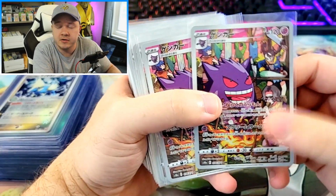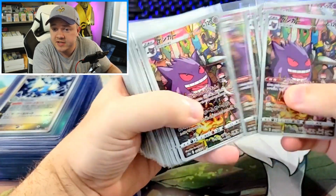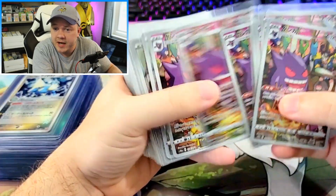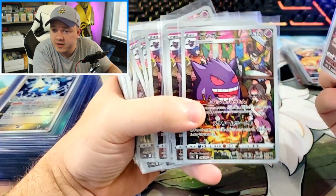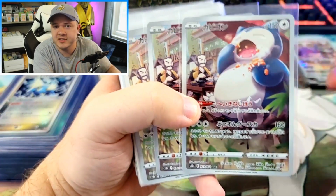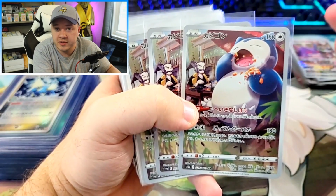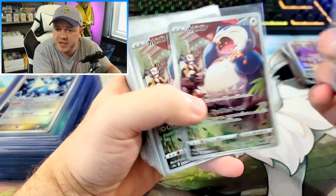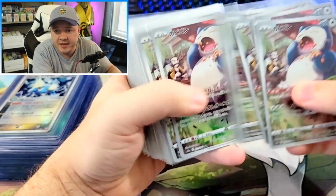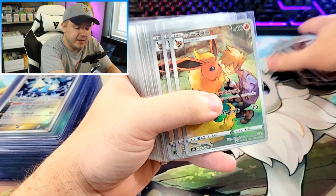We've got Gengar, a super popular Pokemon. This artwork is just great. It's the Gengar CHR from Dark Phantasma. I think I bought 10 of these. It's just a great card. I try to buy in lots, as well as the Snorlax. Again, Dark Phantasma had some really good character rares: the Pikachu, the Gengar, the Snorlax, the Arcanine, some really good stuff. So I've been picking up some Snorlaxes as well. They're like $2, $3 a piece, very similar to the Gengar.